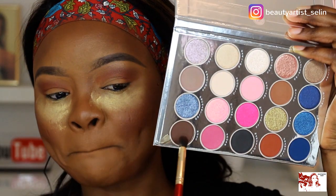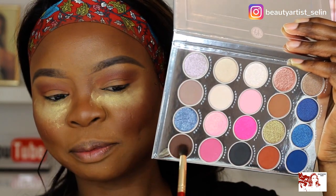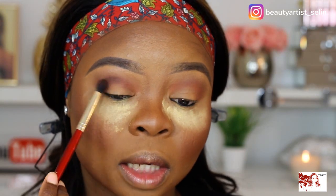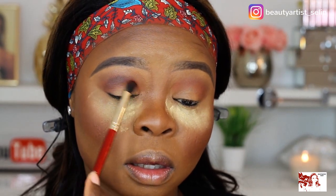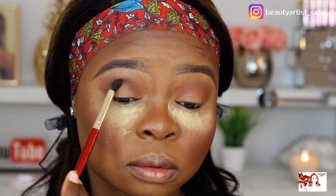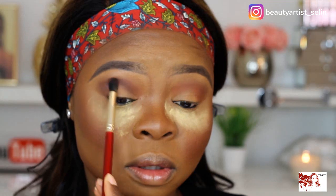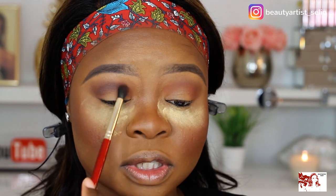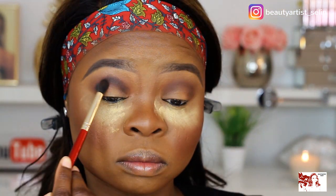I'm just going to be taking this shade right here called Mose. I'm going to go ahead and do that on my crease and my inner. Yeah, just going to diffuse it instead of blending, because when I blend it I'm going to lose those first shades that I've applied on my crease. So I'm just diffusing it. You guys see what I'm taking? Yes, see that?